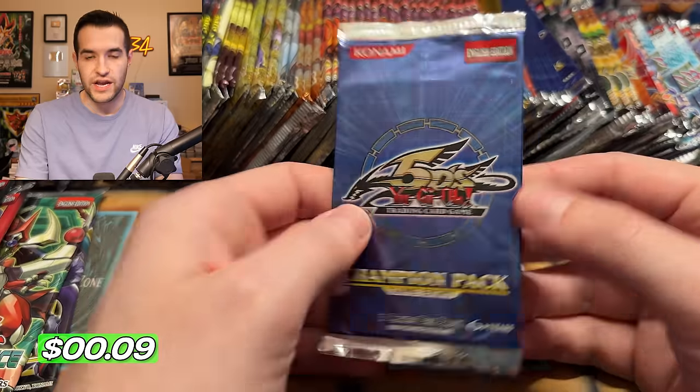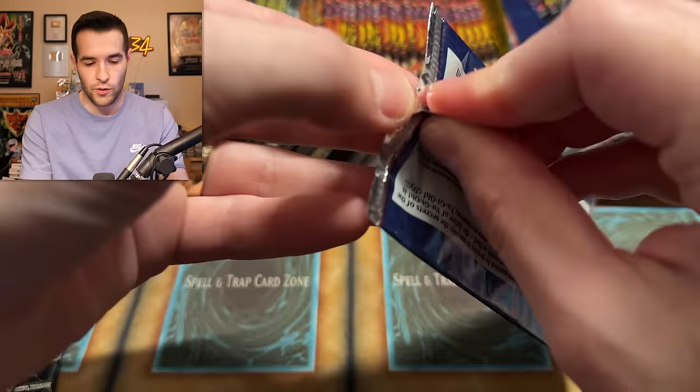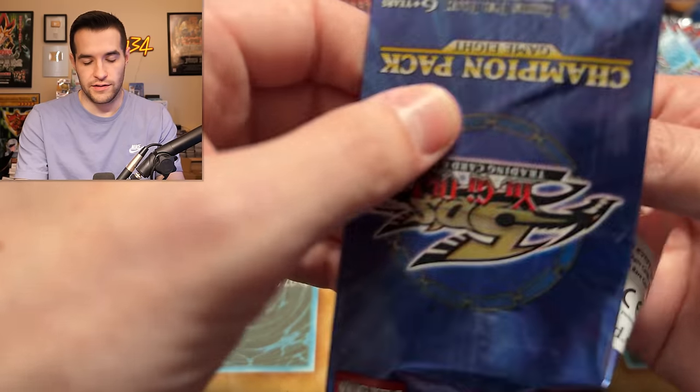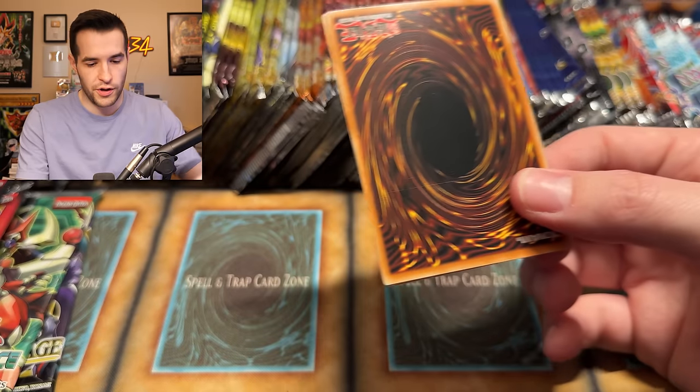It is time for another Champion Pack 8. We have 10 of these today. So let's see, I remember the spoilers were on the front. So I'm gonna do like this, so we don't spoil. I think the one to the back was actually right last time, right?